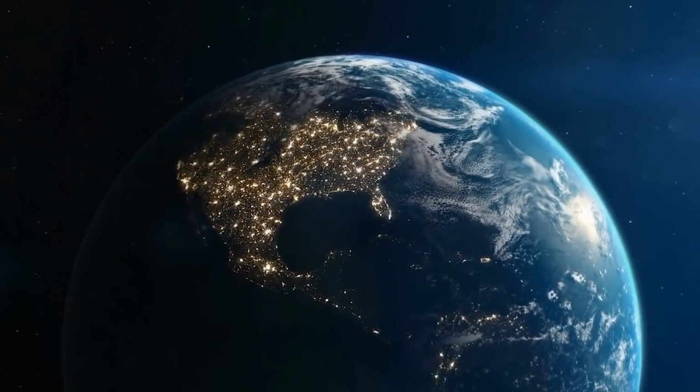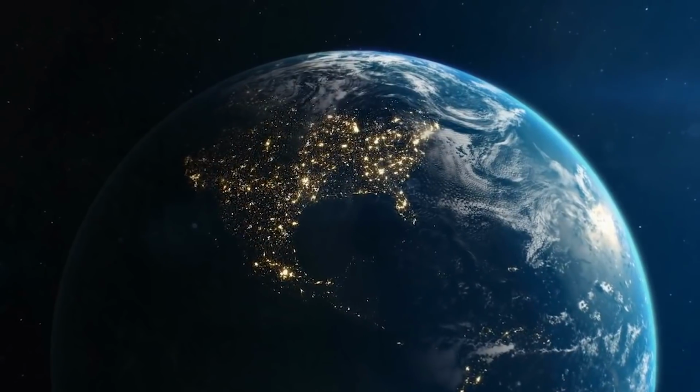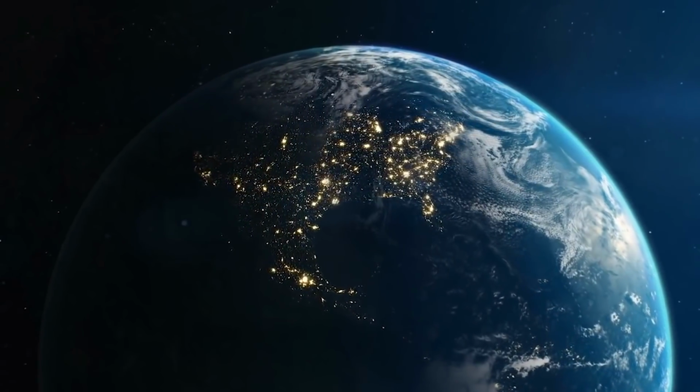Even just a few degrees is cause for concern, so maybe it is time we change our ways and get the big corporations who are responsible for the majority of our emissions on board to drive us towards a brighter and cooler future.